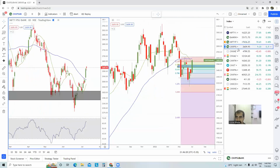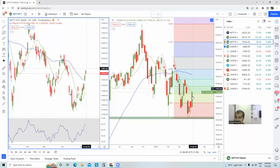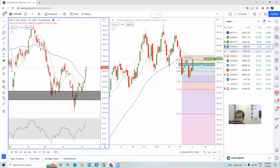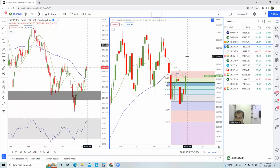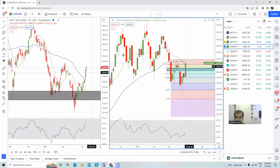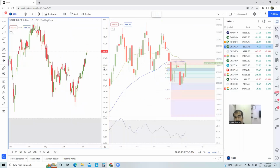PSU banking chart. If you compare private banks over here, if you check private banking charts in comparison to the PSU banking charts, things are very, very different. Over here, no doubt the trend is flat, and over here you can see even the trend is flat, but the amount of momentum which we have seen is really, really encouraging. Even over here, if I'm not wrong, we are still in a downtrend because we have yet to make a new high. But two stocks which I can see interesting, one is obviously SBI.